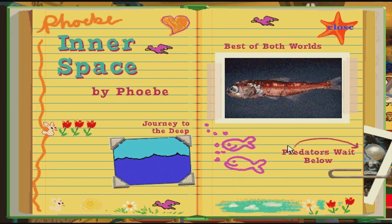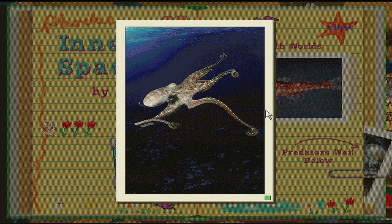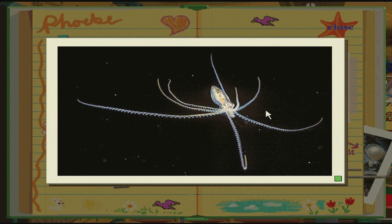Best of both worlds. Many animals in the mid-water area travel to the upper layers every night to find food. They have bioluminescent organs, which make light. This light helps the animal blend in with the light that filters down from the surface, so it's hard for predators to see them from below.